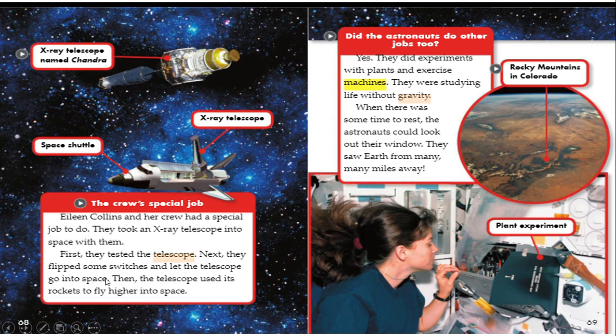First, you know what a telescope is. The telescope is the instrument that is used to make things look nearer. Let's say there's something that is far and you want it to look closer, nearer. You use the telescope. This X-ray telescope, Eileen Collins would take it into the space with her team. Next, they flipped some switches and let the telescope go into space. Then the telescope used its rockets to fly higher into space. The rockets of the telescope would be used to fly higher, to go higher in the space.